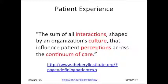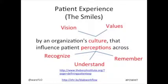And if you drill down on each of these 4 areas, Barrow also defines those. So let's take a look at the stuff in the middle here. The organization's culture that influences patient perceptions. That culture is made up of vision and values, which then inform the attitudes and demeanor and training and behavior of that frontline staff interacting with the customer or the patient. The perceptions, that's the other half, that's the patient reacting, saying, oh, I recognize this, I understand this, I remember that. Those are the smiles.